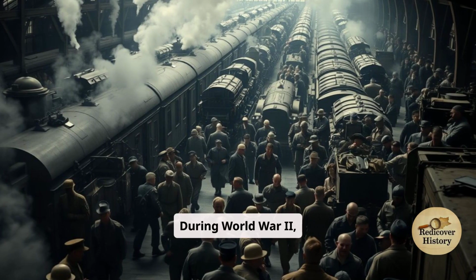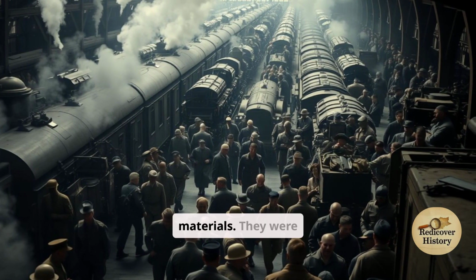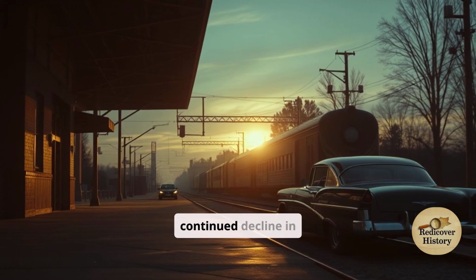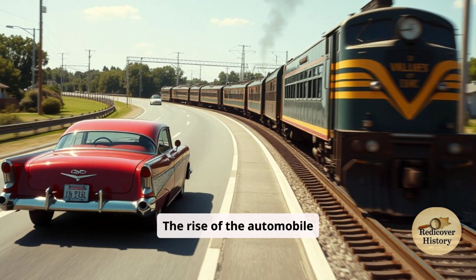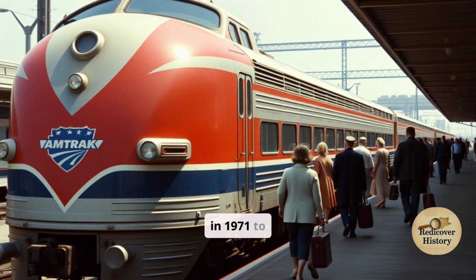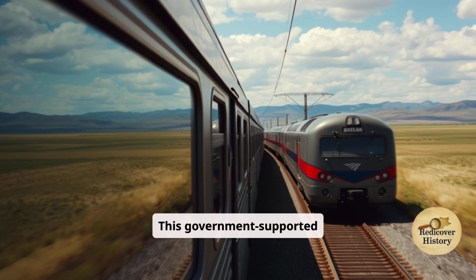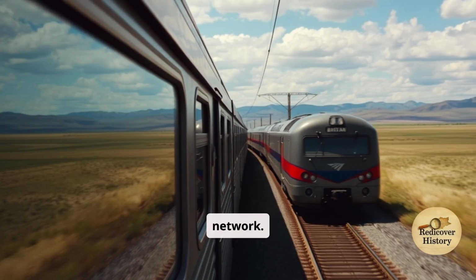During World War II, railroads played a crucial role in transporting troops and war materials. They were essential to the war effort. The post-war period saw a continued decline in passenger rail service. The rise of the automobile and air travel made passenger trains less appealing. Amtrak was created in 1971 to consolidate and preserve inner-city passenger rail. This government-supported entity aimed to maintain a national passenger rail network.